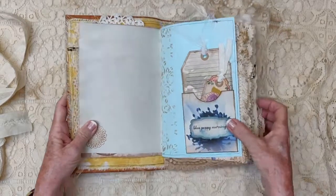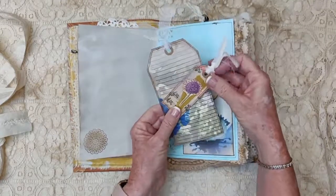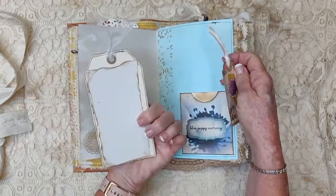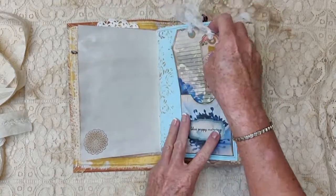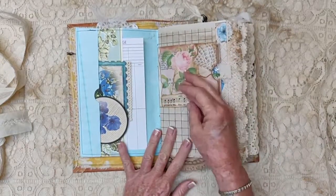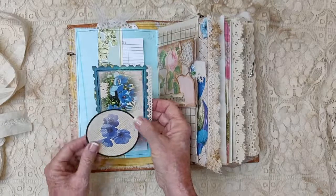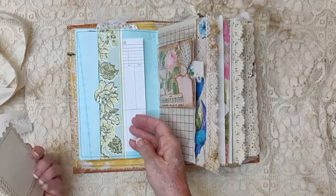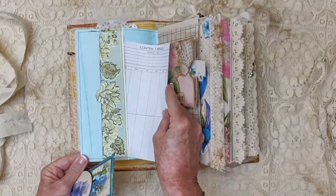Here's a pocket from the Blue Poppy Morning collection with two tags inside. This one's been collaged and embellished, and this one has lots of space for journaling. Here we have a side pocket with some ephemera from the digital kit, some lace glued on, a wallpaper piece, and a piece of paper for journaling.